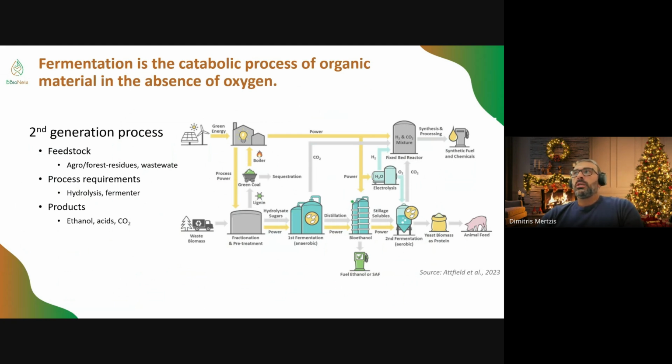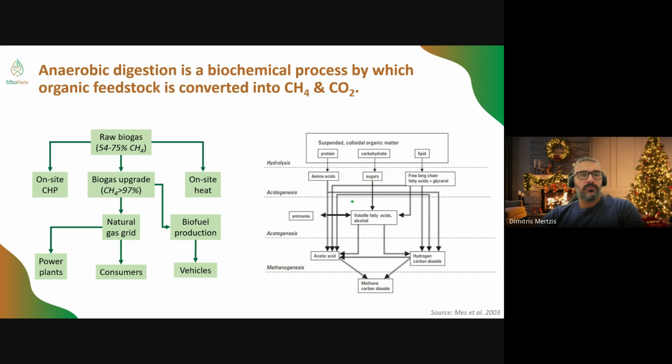So fermentation is an anaerobic or aerobic process that basically converts biomass into ethanol or acids like lactic acid, for example. I will not get into much detail. Dimitris already provided a very good description of these processes earlier. So here you have an important step, which is the hydrolysis step, in order to break down the biomass into cellulose and hemicellulose and use those sugars for fermentation, and of course the fermenter itself.